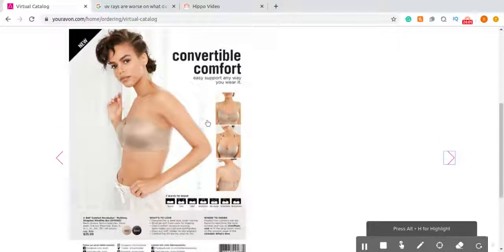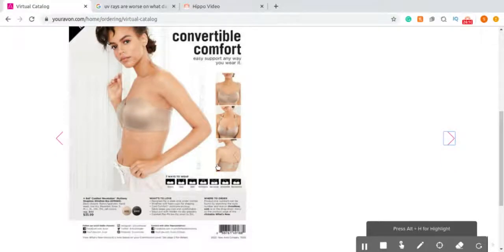In my mind, there are a lot of off-the-shoulder tops, and that's very in fashion right now, where the shoulders and the top part of the collarbone are exposed. So wearing a traditional bra is actually quite hard. And here they show you can wear this without the straps at all, or maybe even make it into a halter top alteration, where you might get away with wearing this type of bra for those kinds of tops which are in trend, if you know what I'm talking about.